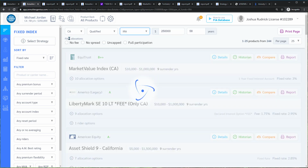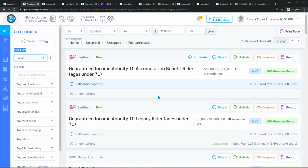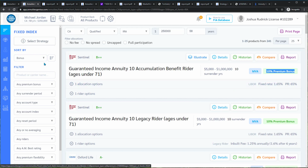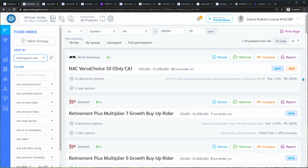Now, in the filters for the allocations, you can put no fees, no spread, uncapped, full participation, whatever is going to be in your client's best interest. And we're going to sort the information right here. So we can sort by fixed rates, participation rates, caps, spreads, trigger performances, bonuses. So let's say we sort everything by the bonuses. Everything here is going to be sorted by the highest bonus at the top. Okay, if we want to sort by participation rates, now the highest participation rate is going to be at the top.